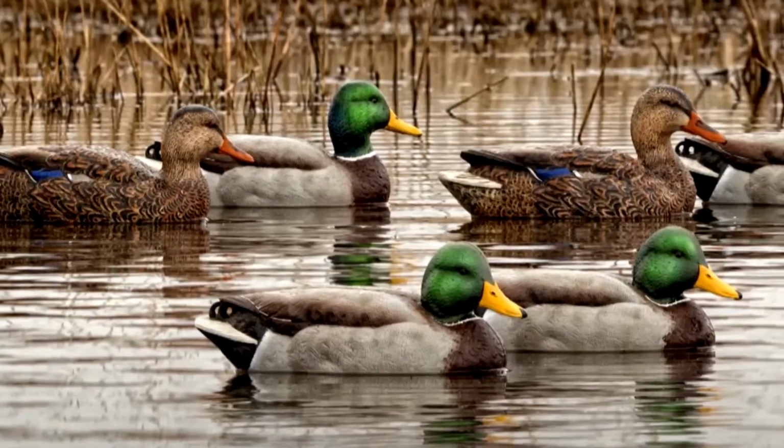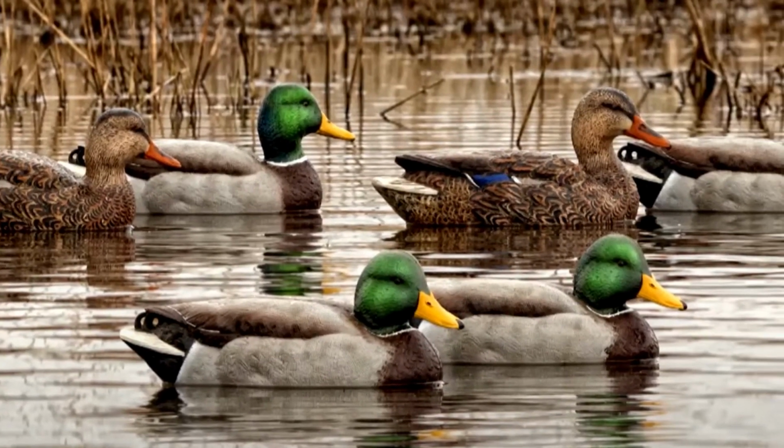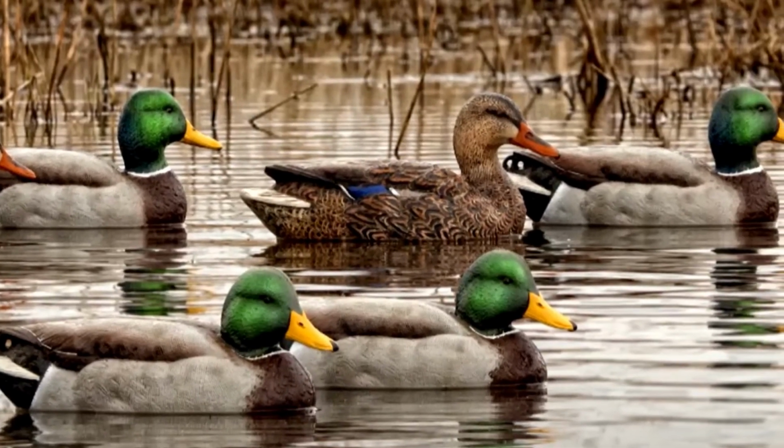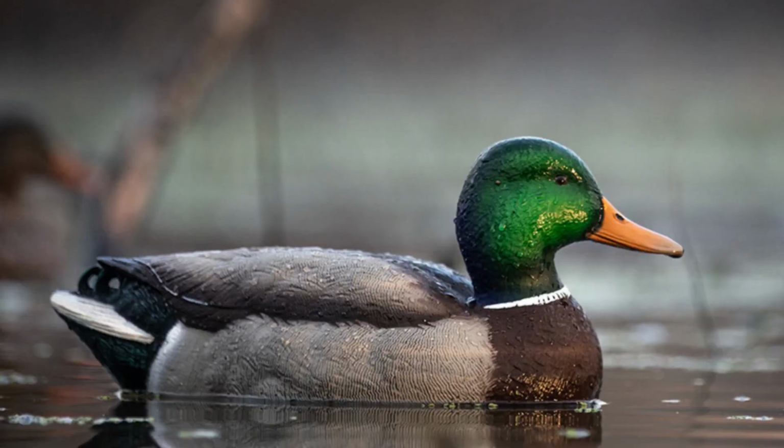But overall, they're a very realistic decoy, excellent paint durability, and if you're looking for just kind of a standard Mallard floating decoy and you want that top end realistic look, then this is a great option.